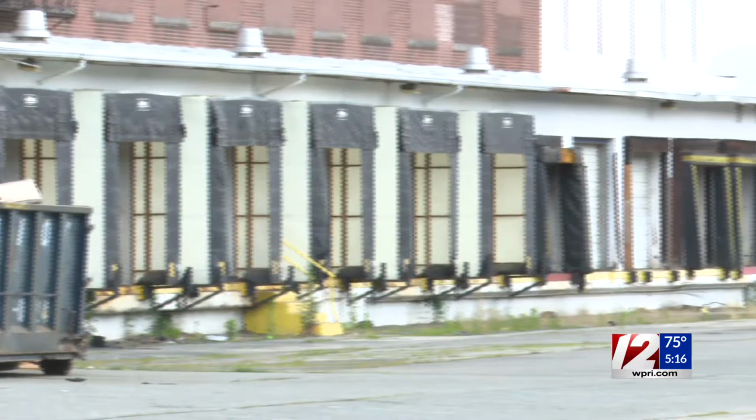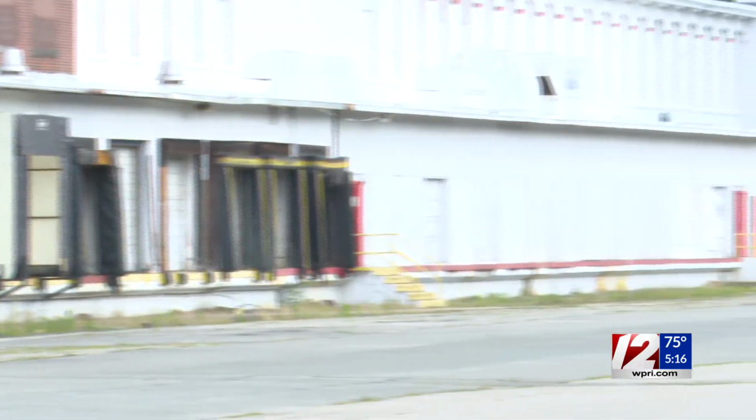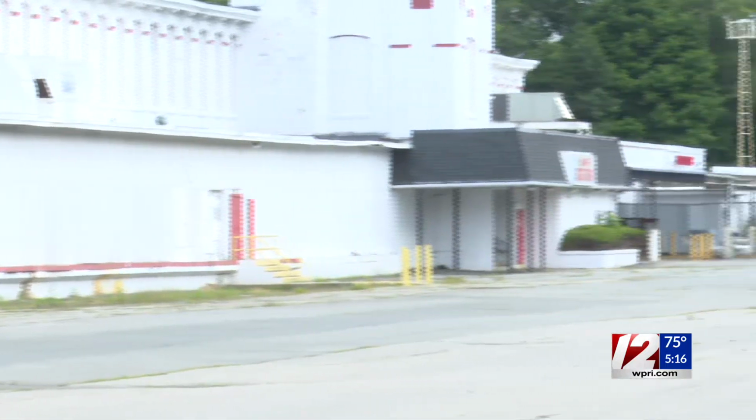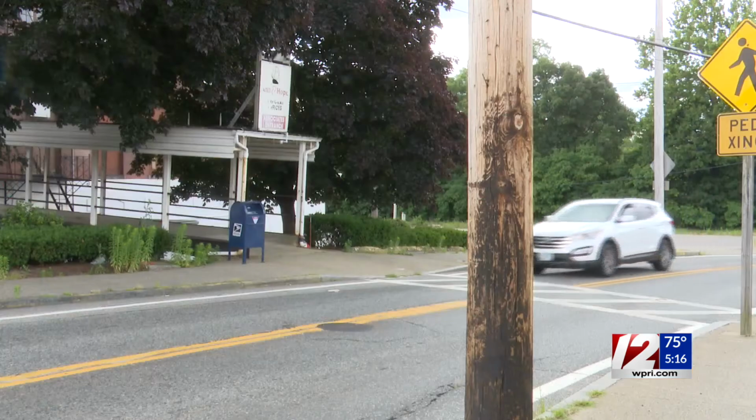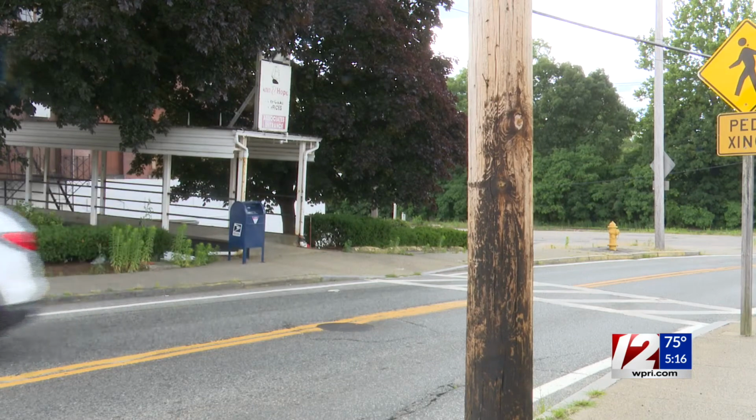Vacant buildings, there are vacant storefronts. There are storefronts that have been converted to residential use. We want to change that. We want to fill up these spaces and make it attractive and vibrant and active for the community. Something Mayor Mutter agrees with, but he says one of his main concerns is making sure they get this right.